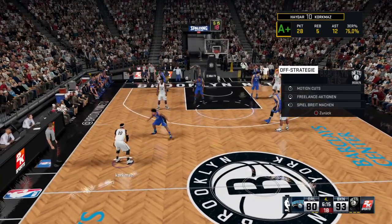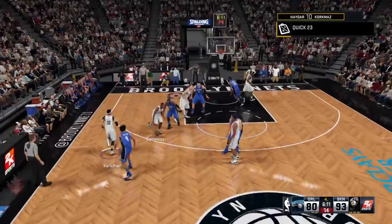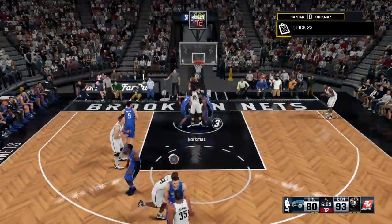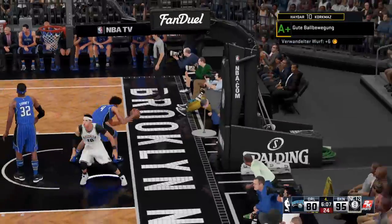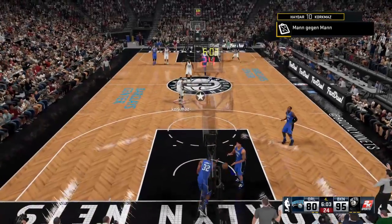Let's get the ball inside. Out to the wing. Galloway, the pass to the kid. And it's thrown down hard with both hands. And what a beautiful way to polish off that sequence.